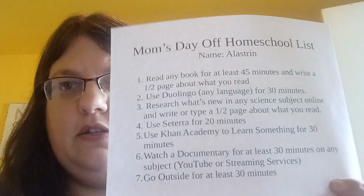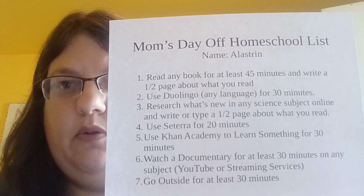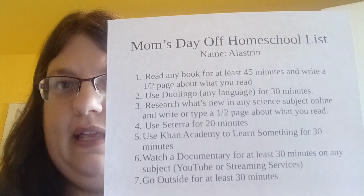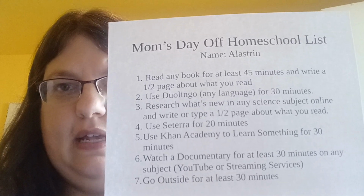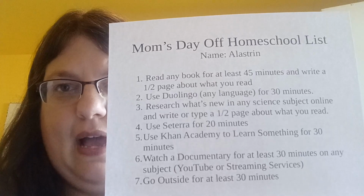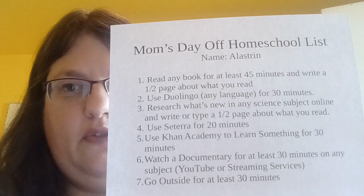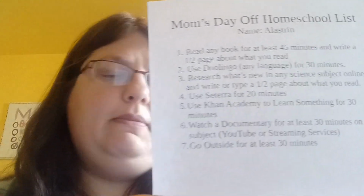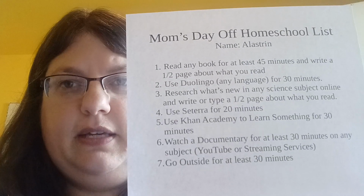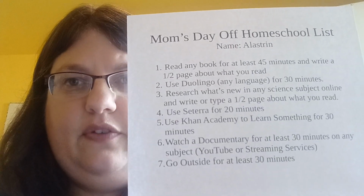And for my high schooler, read any book for at least 45 minutes and write half a page about what you read. Use Duolingo, any language, because she's learning more than one, for 30 minutes. Research what's new in any science subject online and type half a page about what you read. Use Cetera for 20 minutes. That's like a geography learning game website. Use Khan Academy to learn something for 30 minutes. I don't care what she's learning as long as she's learning something. Watch a documentary for at least 30 minutes on any subject. And go outside for at least 30 minutes.